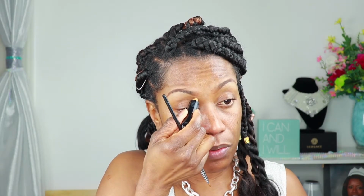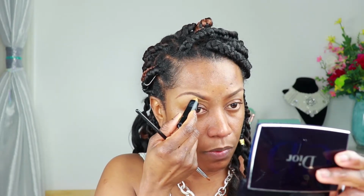You know what? I think I'm just going to use this Black Opal Flawless Concealer in tan, and I'm just going to draw. Trying to do it as fast as I can today.